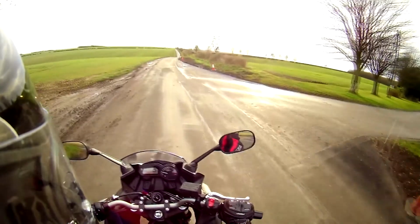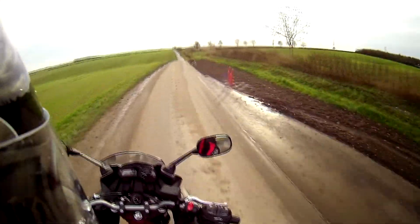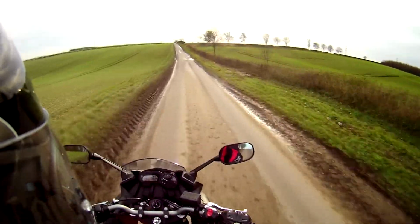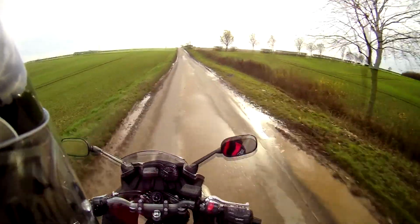So I've had to get one of those chargers that just sits there, charges the car up and then just sits there with a trickle charge on, maintaining the battery charge level.